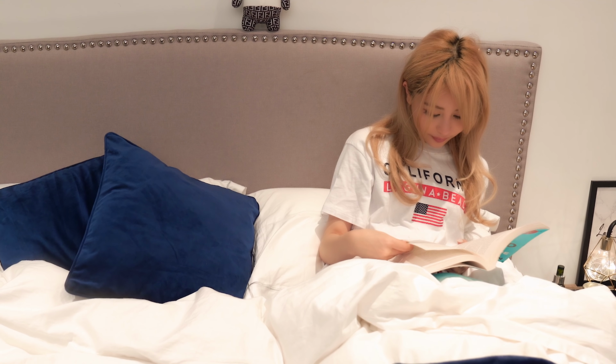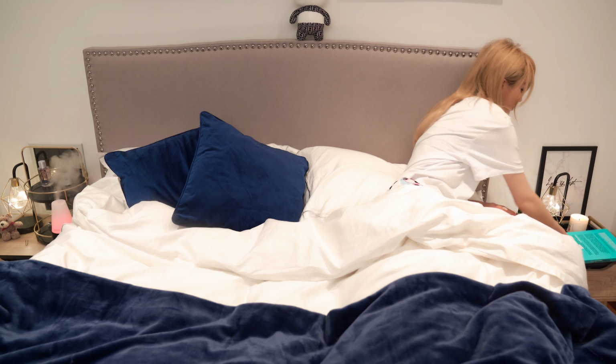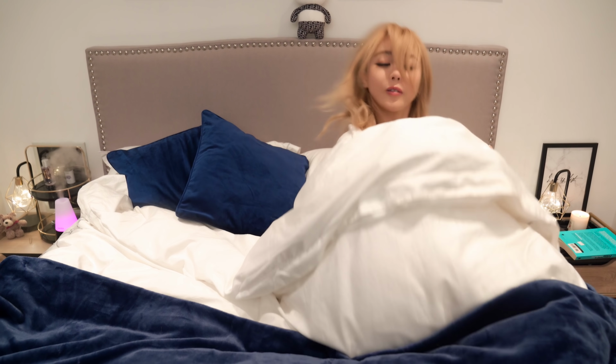After my skincare is done, I crawl into bed and read for about 15 minutes and then go to sleep. I've been doing this routine for about a year now, and my sleep has been so much better because of it.